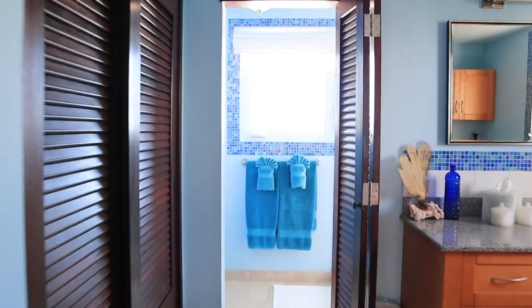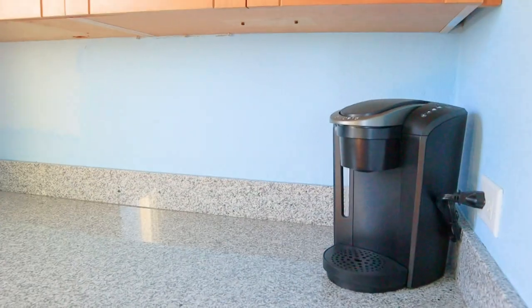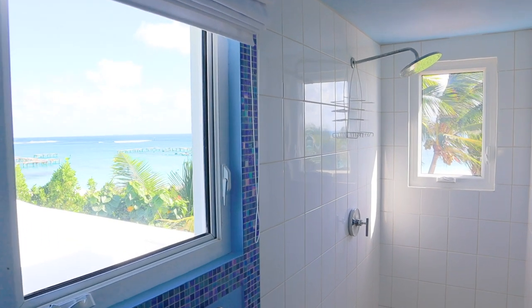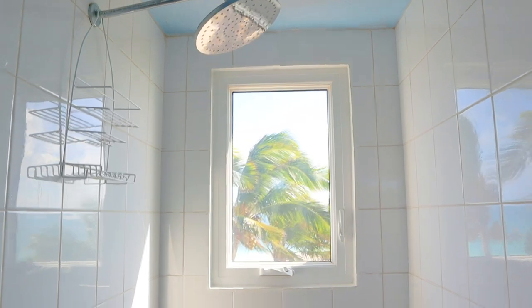Back inside, there is a spacious area with sink and mini fridge, coffee maker. It makes it a great standalone unit. It also has one of the prettiest bathroom views we've seen in Anguilla, in the Caribbean Sea. And then we love this rain shower.